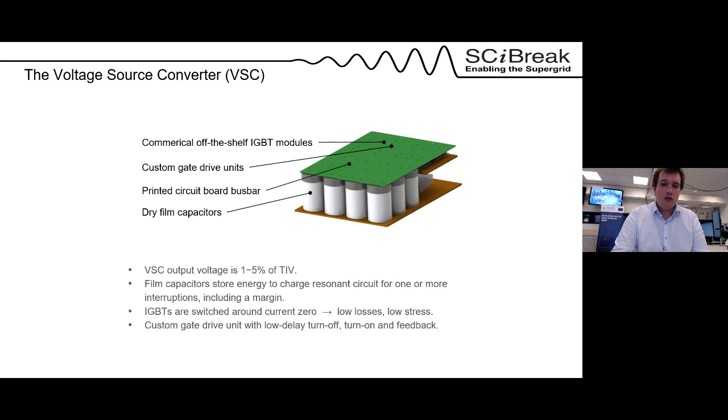We use film capacitors as the capacitor bank, which contains the energy that is required to energize the resonant circuit in the breaker. This capacitor bank needs to store the charge or the energy required for maybe two operations if the breaker is rated for an OCO cycle. The IGBTs in the VARC circuit breaker switch around zero current, and this is very good for the IGBTs because there will be very low overvoltages at switching, and we will also have low losses.